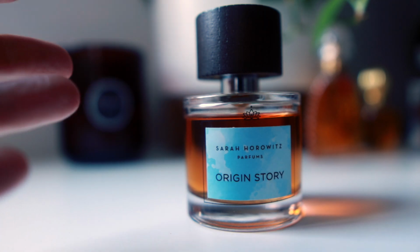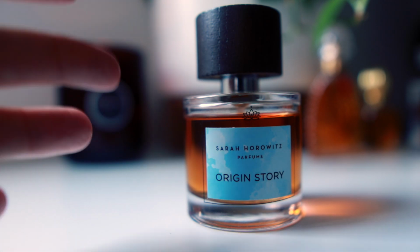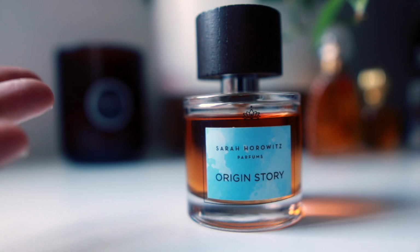I think that they're definitely worth trying and sampling if you are wanting something different from the more mass-produced stuff or the more high-end niche. These are quite affordable too, they aren't that expensive, so definitely recommend getting some samples from Zara Horowitz if you're looking for something a little bit different, but you struggle with most indie fragrances.